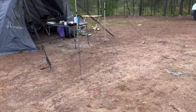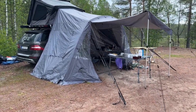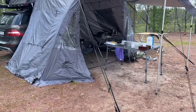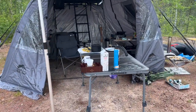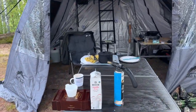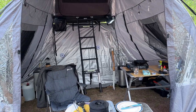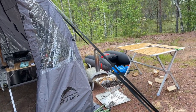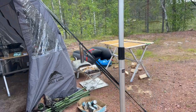So guys, this is my full setup with the XL Annex. Very large inside, honestly, as you can see. You can fit plenty of stuff inside. I have my cooler and everything in the back. Pizza oven. And yeah, the new barbecue stuff.